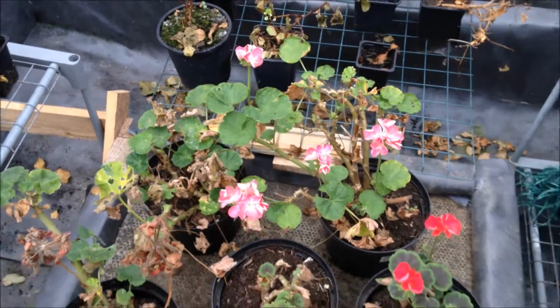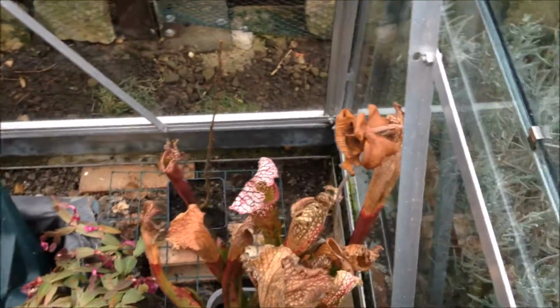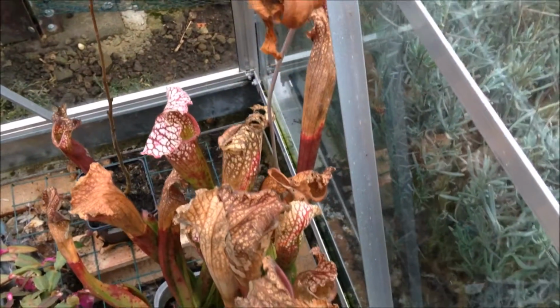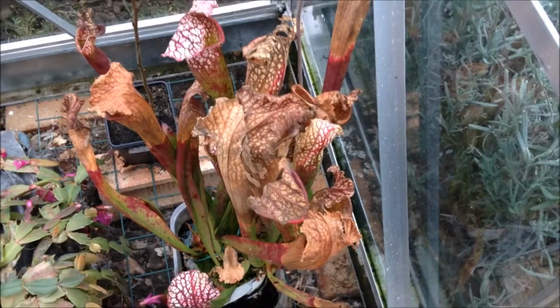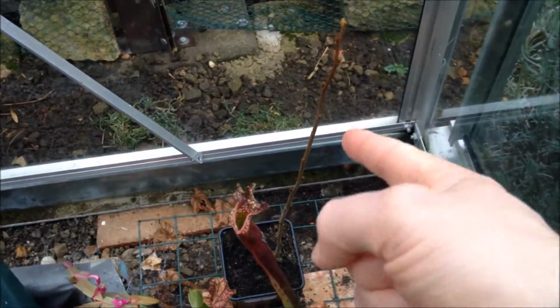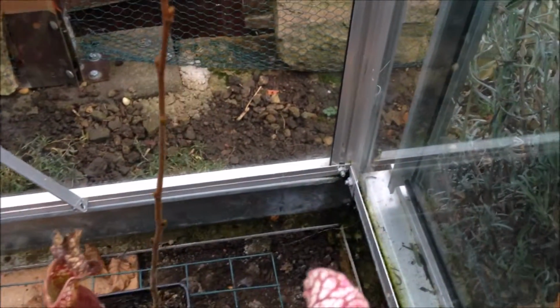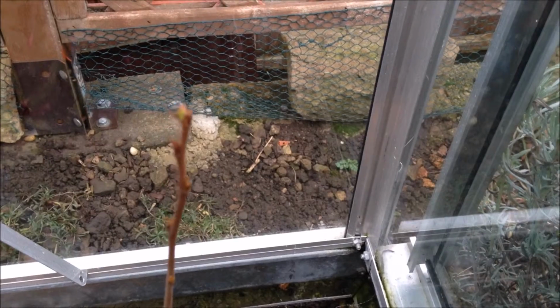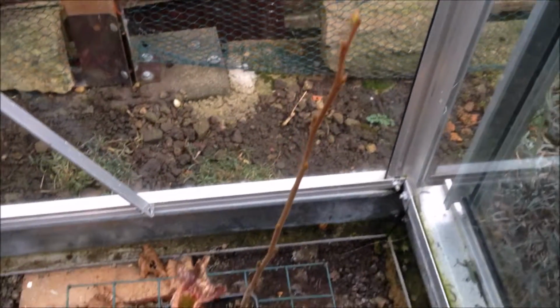So yeah, there's not a lot happening in the greenhouse, but if you want to have a look at the pitcher plants that some of you have commented on in the past, dying back, that'll start growing again. I'll cut those off soon, start the growth. And just there in the background is the silver birch tree, and in fact it looks as though that's just starting to burst back into life, which is quite early.